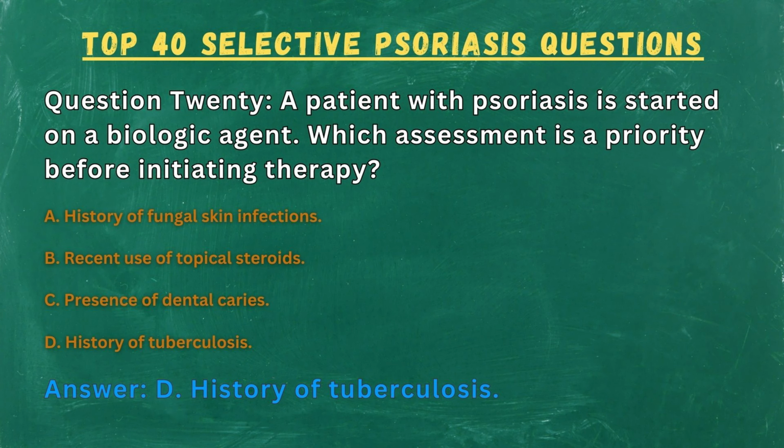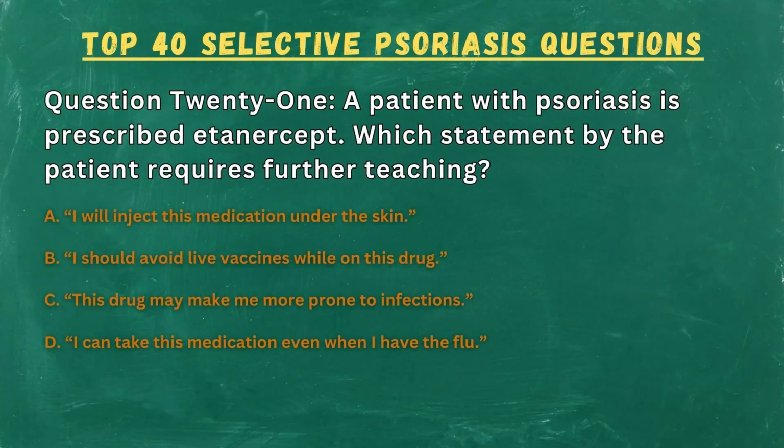Answer D. History of tuberculosis. Question 21. A patient with psoriasis is prescribed etanercept. Which statement by the patient requires further teaching?